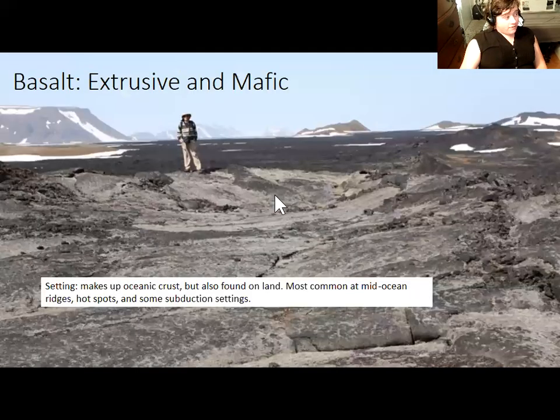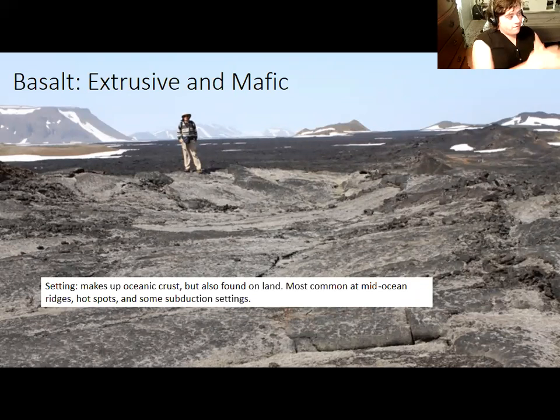And then you have basalt, which is extrusive and also mafic. You do get basalt on land sometimes. Remember that I mentioned that mid-ocean ridges often begin on land before an ocean fills them in. So you find basalt in places where mid-ocean ridges are beginning, like Death Valley. You also find them in some subduction settings. You find them at hotspots like Hawaii.